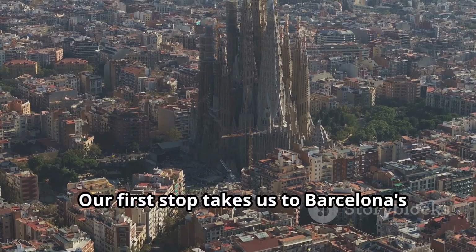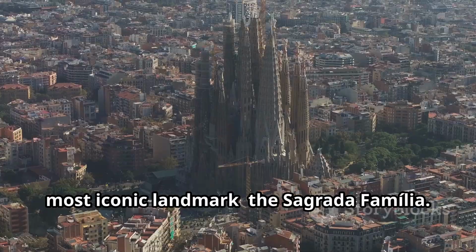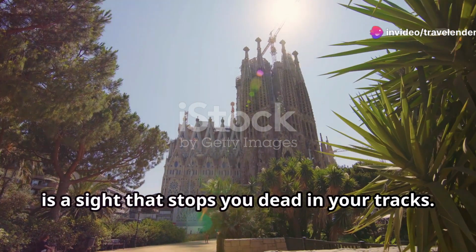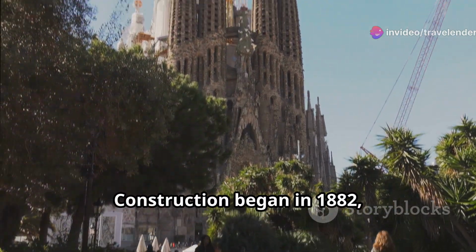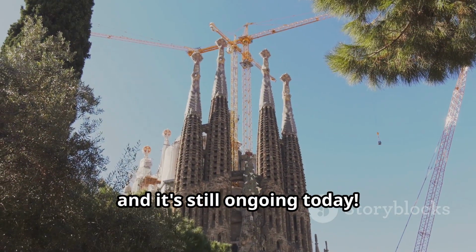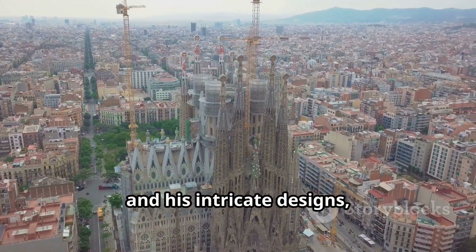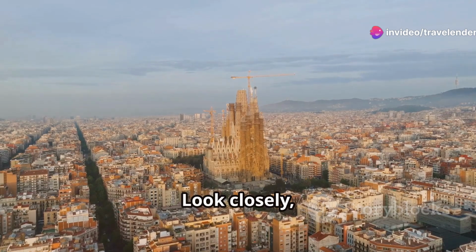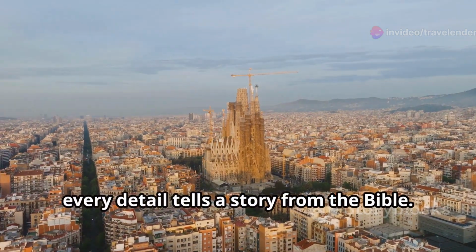Our first stop takes us to Barcelona's most iconic landmark, the Sagrada Familia. This basilica, a masterpiece of Antoni Gaudí, is a sight that stops you dead in your tracks. Construction began in 1882, and it's still ongoing today. Gaudí dedicated over 40 years to this project, and his intricate designs inspired by nature are breathtaking. Look closely, and you'll see that every facade, every tower, every detail tells a story from the Bible.